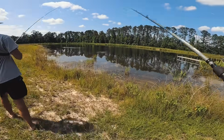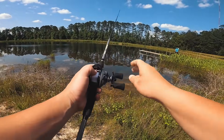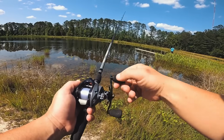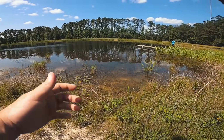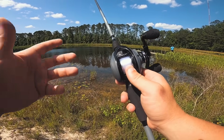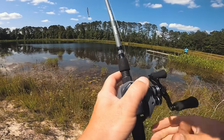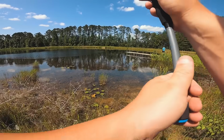I'm about to go ahead and get my first little cast out of the way just to make sure. Ooh, smooth with the Academy combo. That was a little pitch though. Every time I get a new combo or a new reel, I like to do that, a little pitch out. I want to make sure I don't backlash it and destroy it right off the rip. So the little pitch felt good. Let's give it a little test cast.